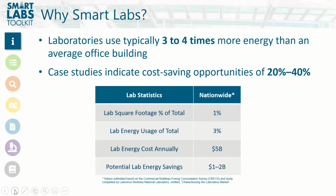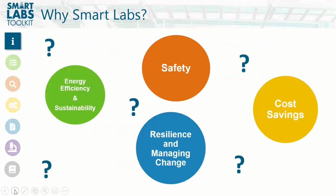So why Smart Labs? On the next page, we will talk about why. A lot of lab owners are looking to increase their safety. Some are looking to implement energy efficiency and sustainability. A lot of people are looking for cost savings or resilience in managing change. With all of these, you can have it all. We know that these lab spaces are mission critical, but you can look to balance safety and cost savings and energy efficiency all together in one Smart Lab.